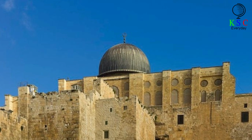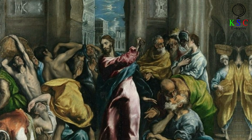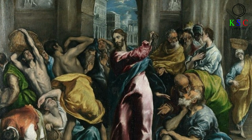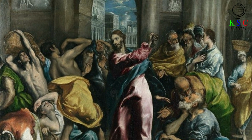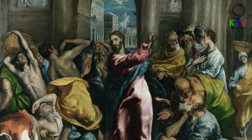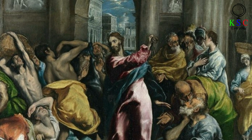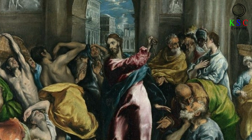Furthermore, it is from the Dome of the Rock that the Prophet Muhammad is said to have ascended to heaven. Just to add to the religious tangle that surrounds the Western Wall in the Temple Mount, Christians also have a stake in the site. According to the New Testament, one of the most famous episodes of Jesus' life took place at the Temple Mount. It was here that the Son of God is said to have overturned the tables of the money changers in one of the best-known episodes of his life.